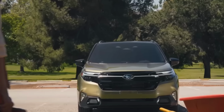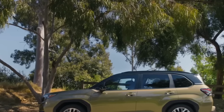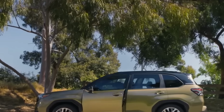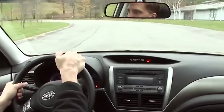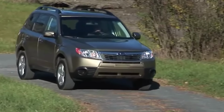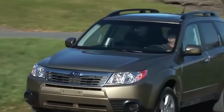The Subaru Forester with the naturally aspirated engine only, not the turbo, not the performance trims. This exact configuration represents the last version of Subaru's formula before complexity started creeping in. I spoke to a Wisconsin mechanic who's worked on Subarus for over 20 years. His advice was precise. Forester, naturally aspirated, that's it.